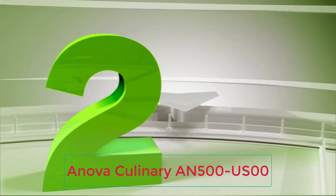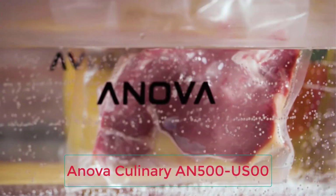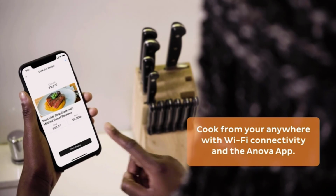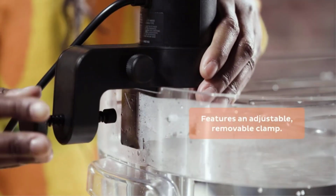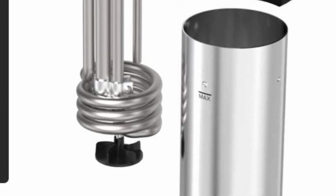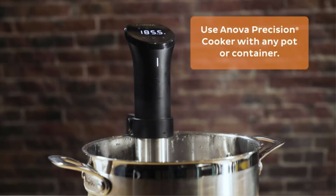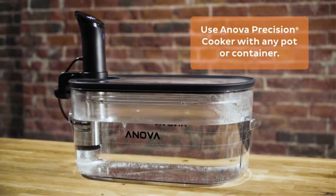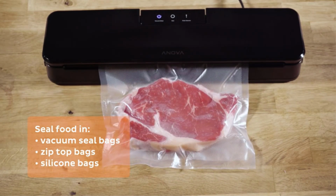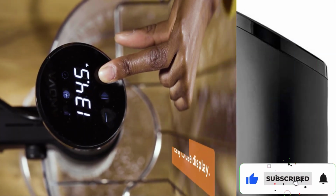Number 2. Anova Culinary AN500 USOO. This pick from Anova is a 1000-watt immersion cooker that creates a water flow at the precise temperature required for a perfect finish on all your meals, every time. This means you never have to worry about overcooking a meal again. This easy-to-use sous vide machine doesn't require a stove, thermometer, flame, or additional equipment. Simply attach it to any stock pot or container of water, thanks to a fully adjustable and water-resistant clamp, and add your food in a sealed bag.